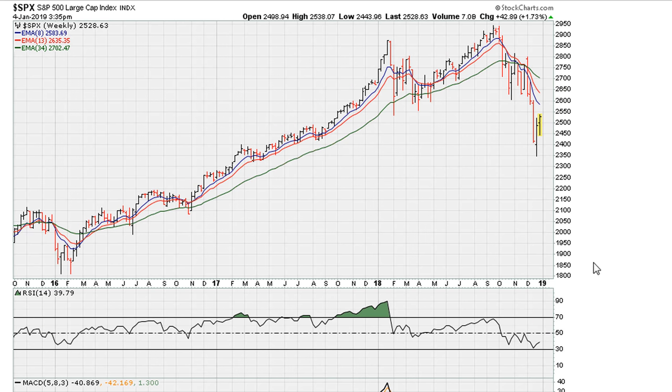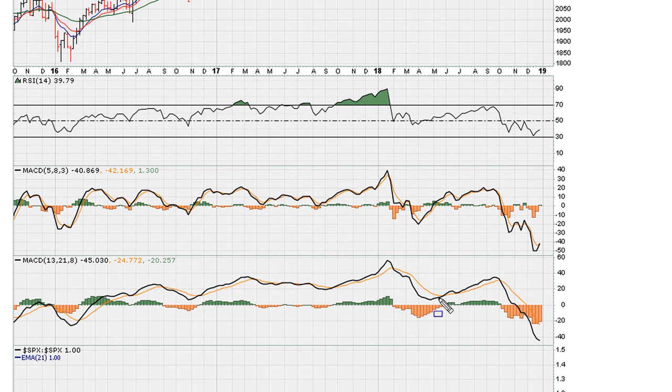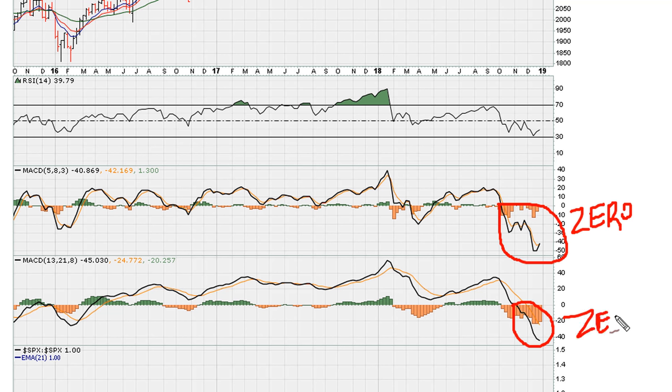Now, as far as upside momentum is concerned, what we do understand from the MACD is that as long as both MACDs are trading below zero, that tends to suggest we are not in an upward momentum phase of the market. At best, I still suspect that this market has a lot of volatility, either sideways or down. And that is why, even though the market is moving higher, we have to be careful here, because the MACDs have not confirmed any type of strength.